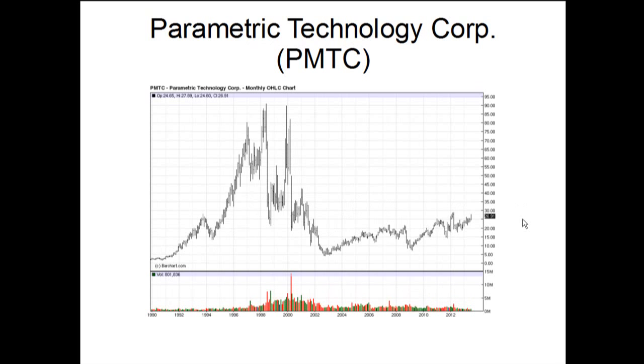Ticker symbol PMTC, again a big downtrend ending in 2003. Significant move upwards from the base, establishing a level of support here with this pivotal point, and again moving up, showing good upward traction. And again here we've got what looks to be a flat top triangle developing. Wouldn't be surprised again to see a false move or a shakeout, but this stock should have enough power and traction to move to at least the $35 to $40 level in the next year or two.